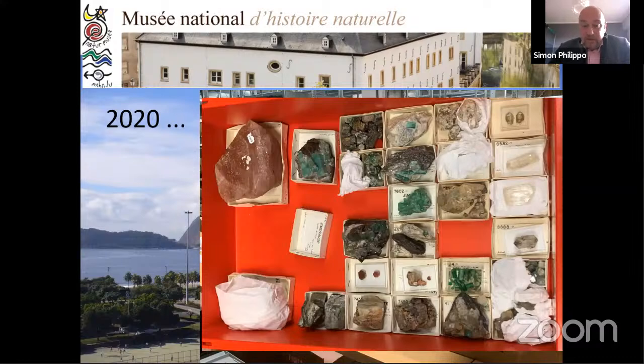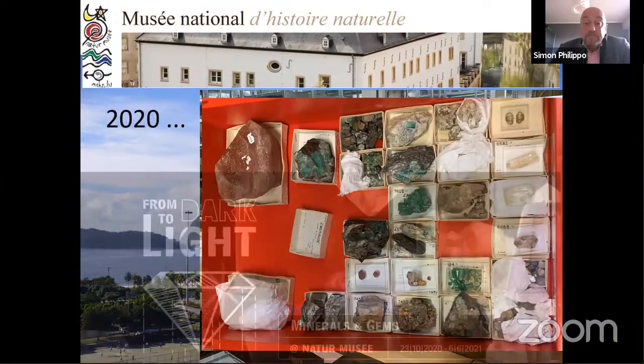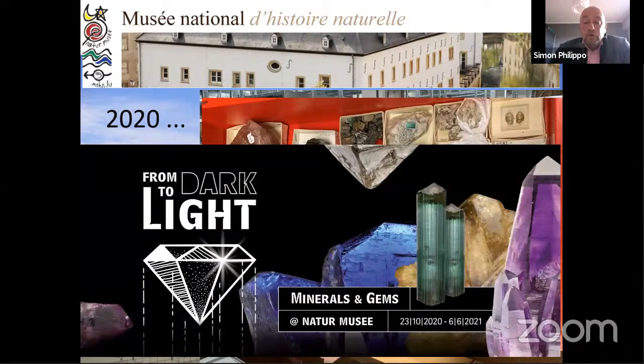So here you see some of the specimens, a big morganite, some emerald, some Euclase. And we put the specimens into the show, which opened at the end of October and is open until the 6th of January.